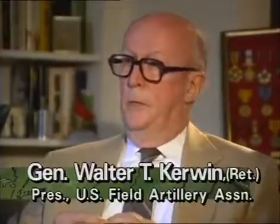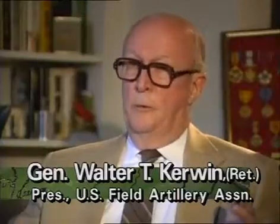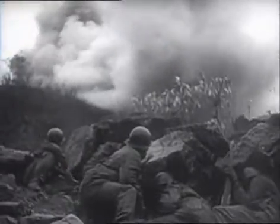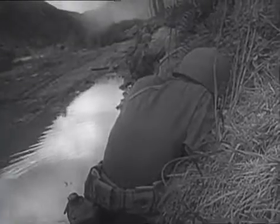One of the things they did in Korea that we did not do in Europe was use the box barrage. There, if you had an infantry battalion or some type of unit on a hill mass being attacked by a tremendous number of Chinese, as you know, they were tremendously outnumbered in Korea.